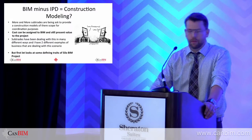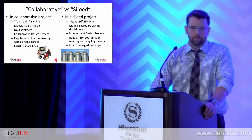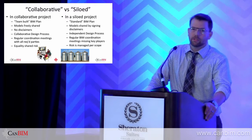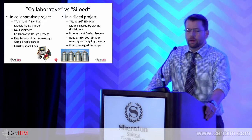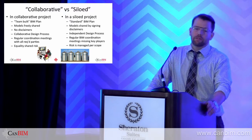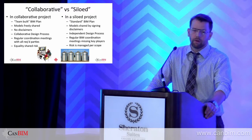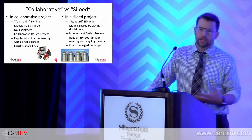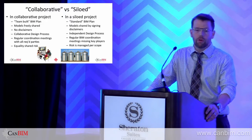So there's lots of different types of contractual frameworks for this to happen. Whether it's IPD, design builds, construction management, all those are valid ways of producing projects, but they can really be boiled down to two different scenarios. Are they collaborative, or are they a silo? And a couple of the traits of these that you'll see in these projects, you'll be able to pick them out right away when you start asking some questions or looking through documents.